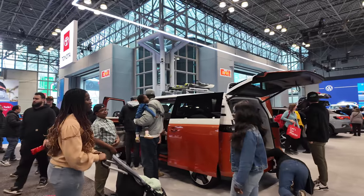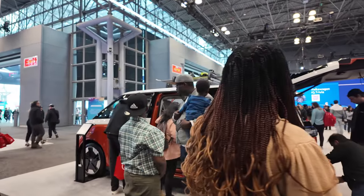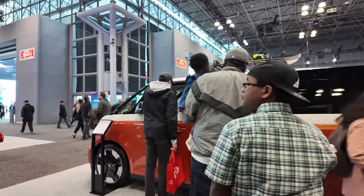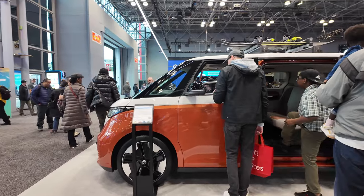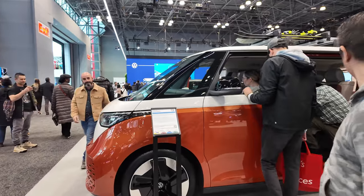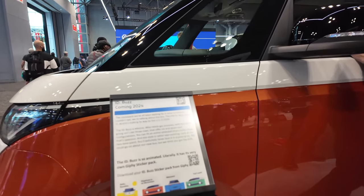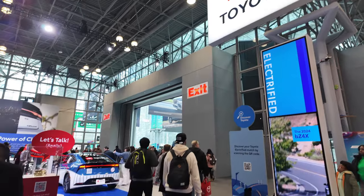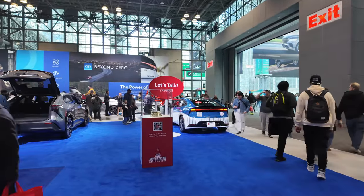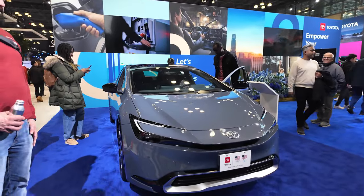Like the colorway on that. There we go. That's what I'm talking about. It's futuristic. Coming 2024. Alright, Toyota. Let's see what you got. Press a button, it takes, I don't know, 15 seconds. It's the Prius.